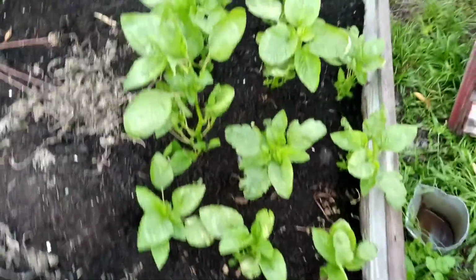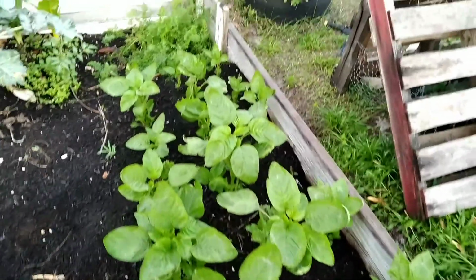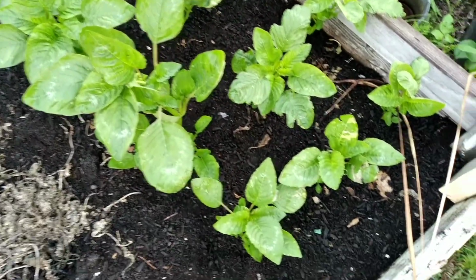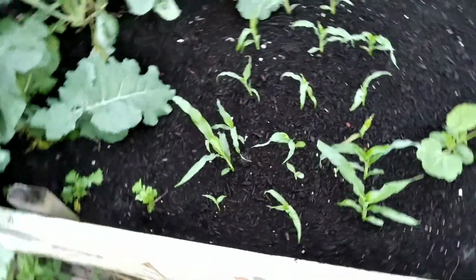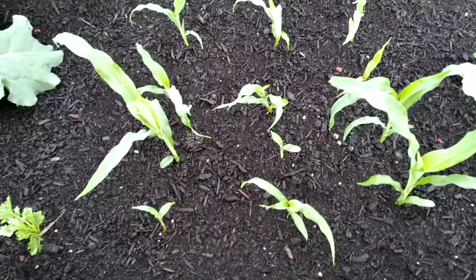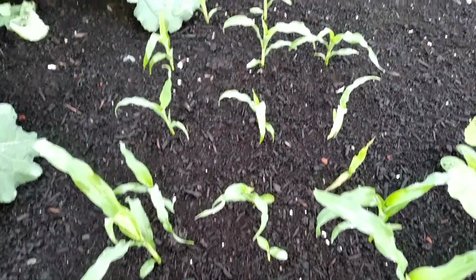And the callaloo picked up nicely. Some nice full leaves. We'll actually probably be able to harvest next weekend. And some corn. Kind of feel like I planted these too closely, but we'll see how they go. I might have to thin them out a little later. There's some summer squash there.